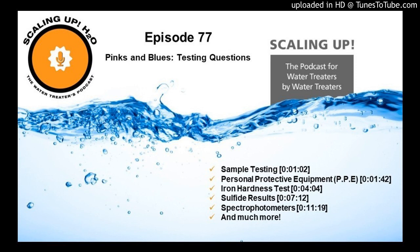And they want to know, how could this be? Because they were running their sulfite tests, and it always said that they had plenty of reserve sulfite. Remember, when we run a test, it's the reserve that we have. So we're not testing what's already been used up, it's what we have to be used in the system. So I talked to this person and we found out that they were taking a very hot boiler sample, and then they were immediately testing for sulfite.